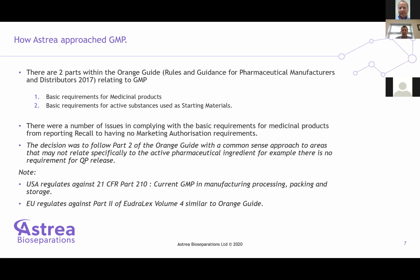If you're looking at Part 2, again, there are certain areas where we had to take a common sense approach. So for example, there's no requirement for qualified person release, which is what is used for every active pharmaceutical ingredient within the EU. So again, the idea was to look at a common sense approach, and I will explain more detail on that in the quality manual section of this webinar later on.